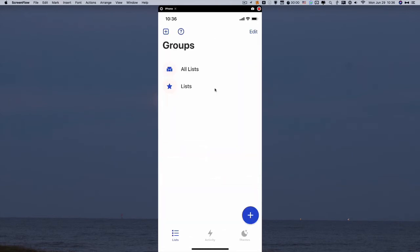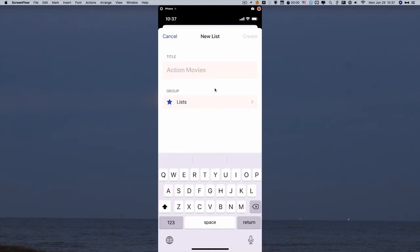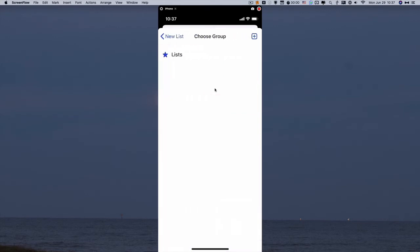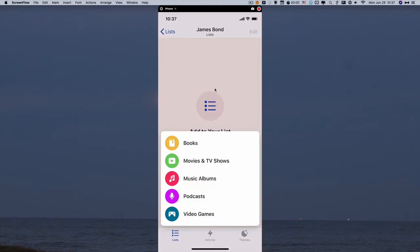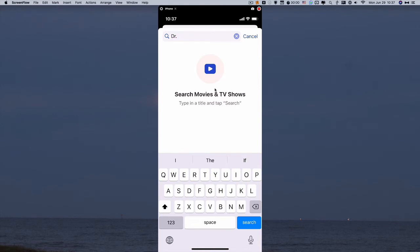You can also add your own groups. So if I just had a list of action movies I wanted to see, or actually, I've only seen 4 of the Bond movies, so maybe I want to put James Bond in there. I can attach it to a group. So let's just say lists. And then I can just start listing the James Bond movies I haven't seen yet.